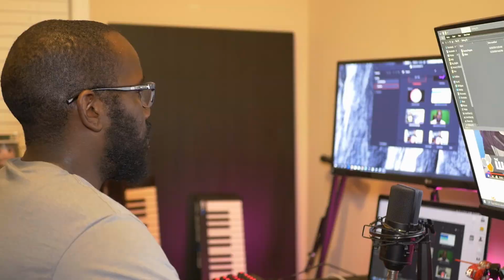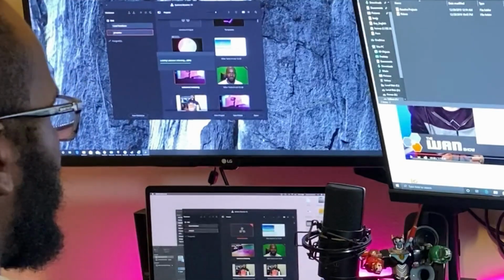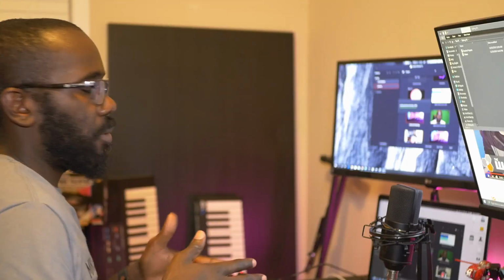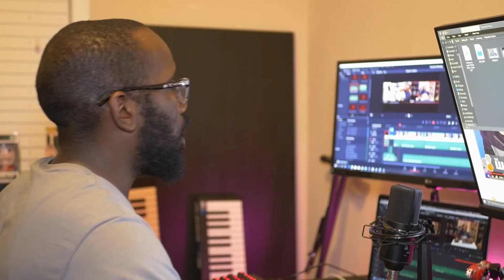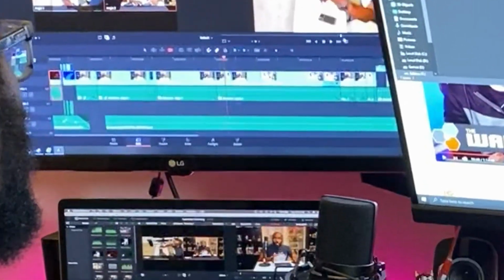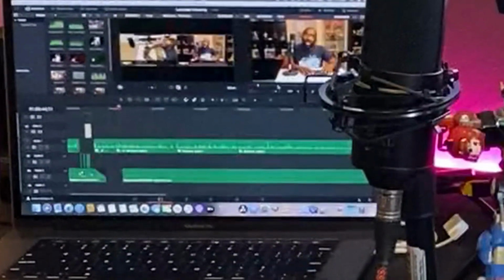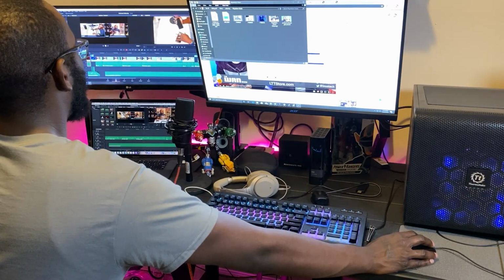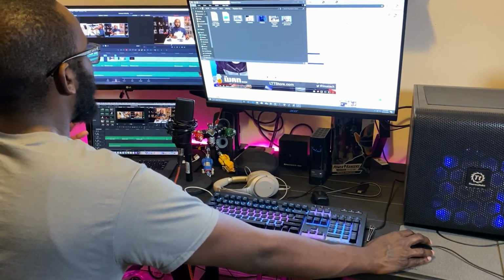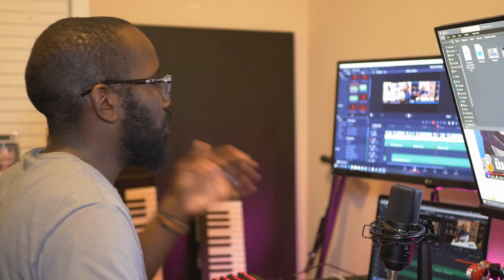So let me open the later case unboxing video on both the MacBook and on my Windows computer. Alright, so you can see here I'm able to scrub through this footage, whereas on the MacBook, as I start scrubbing, it kind of locks up on me. It's not as smooth as scrubbing through this timeline on the Windows computer, which was obviously expected, and this thing is really starting to heat up.